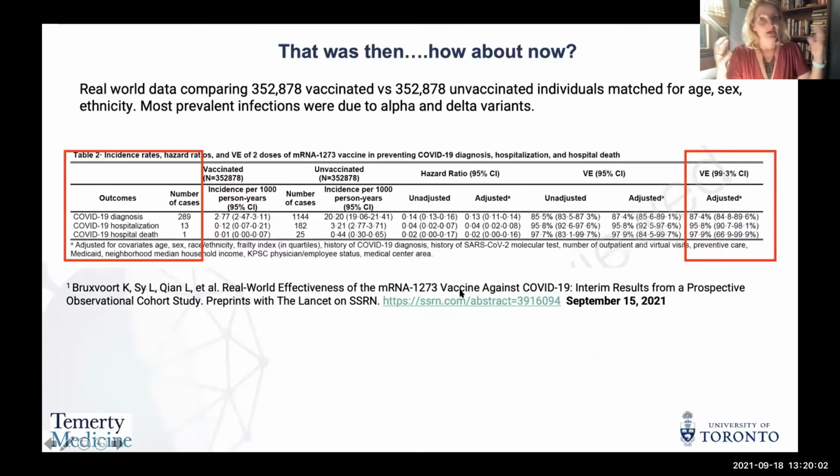So that was then. How about now? We're about a year later, a little less than a year later. And as you know, and you've heard, and you'll hear more, there have been variants that have been going around that have challenged and really put a stress test on these vaccines. And this is just recent data from Wednesday that was released by Moderna. And they looked at more than 300,000 people who were vaccinated in California versus an equal number of people who were unvaccinated. And they matched them for age and sex.